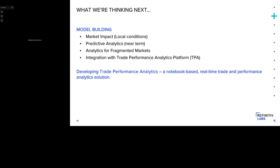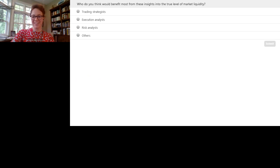We're going to continue with analytics for fragmented markets, and with the new analytics needed there. And also, we're working very closely with our trade performance platform team to integrate these feeds into their system, so you would be able to see your order flow and benchmarking alongside liquidity conditions in the market as they're occurring. I apologize for rushing, but I think that closes out the presentation.